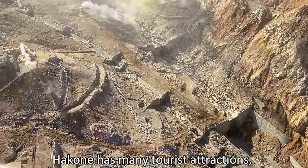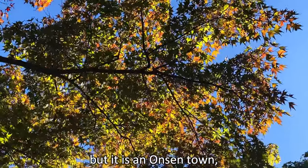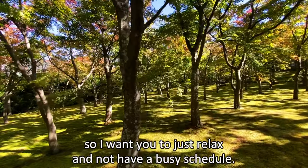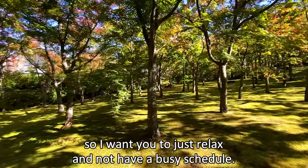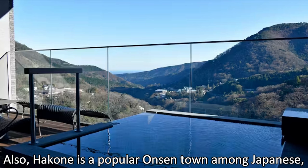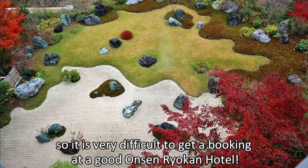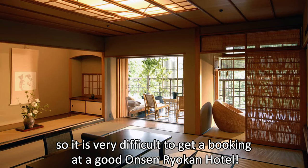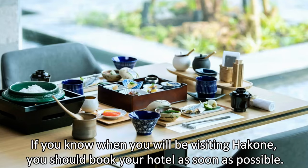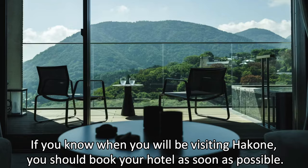Hakone has many tourist attractions, but it's an onsen town, so I want you to just relax and not have a busy schedule. Also, Hakone is a popular onsen town among Japanese people, so it's very difficult to get a booking at a good onsen ryokan hotel. If you know when you will be visiting Hakone, you should book your hotel as soon as possible.